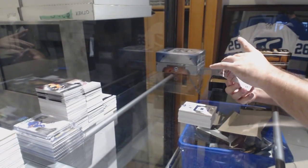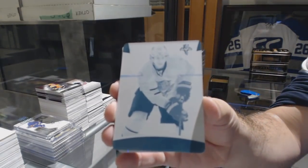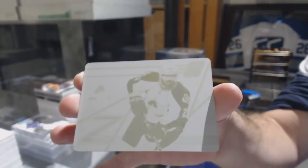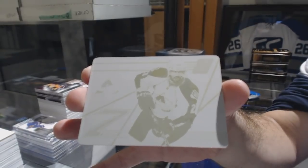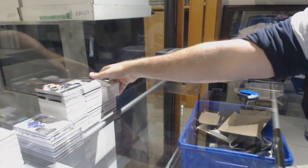For the Florida Panthers, one of one printing plate, Chris Versteeg. And even this is pretty cool, a one of one printing plate for the Colorado Avalanche, Peter Forsberg. Better patch than the one you're improving. We're already improving. That's the good thing.